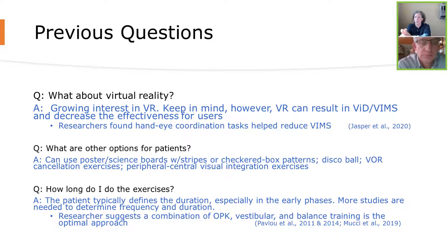How long do I do them? The patient typically defines the duration, especially in the early phases. So you may start again at 10 seconds, 30 seconds. You may work up to them doing exposure to OPKs for 2 minutes. But in the beginning, just see how they tolerate it and how quickly they recover from the exposure. The researchers do agree that the combination of OPK, vestibular, and balance training is the optimal approach.